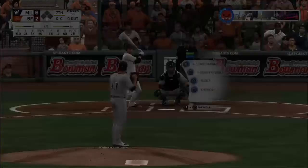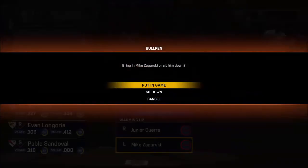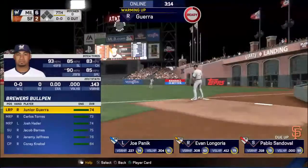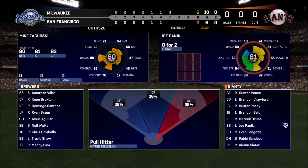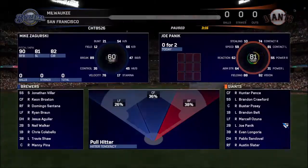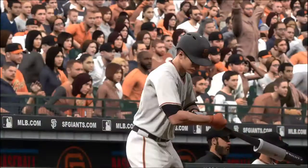Now to the plate, Joe Panik. He'll try and get something started in the home half of the 7th. Second baseman Mike Zagurski gets the call from the pen to take over on the mound and start the home 7th. Action in that Milwaukee bullpen now as a left-hander started to throw out there.